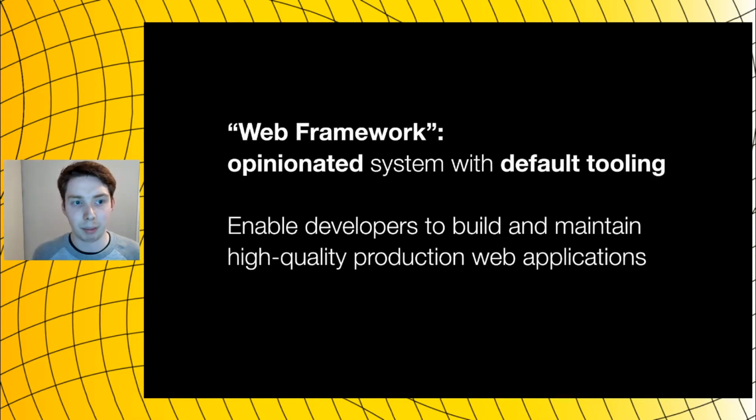The Google Chrome team calls this type of framework a web framework, an end-to-end system that controls every aspect from getting started to everyday development and deployment. It's positioned to directly impact UX and developer experience by controlling the server, client, building and serving your application, and also development and production. Enabling developers to successfully build and maintain high-quality production web apps.